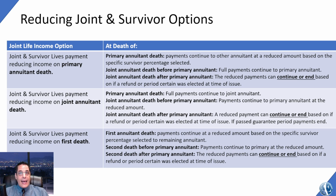Now just any death, like the first one that dies, either one. So at first death, the payments will continue at a reduced amount specified at issue to the selected remaining annuitant. Second death before the primary annuitant, again, payments will continue to the primary, but at that reduced percentage. And second death after the primary, the reduced payments can continue or end to the beneficiary, again, based on the period certain, if selected or not.